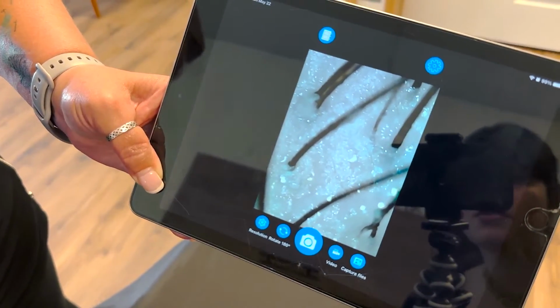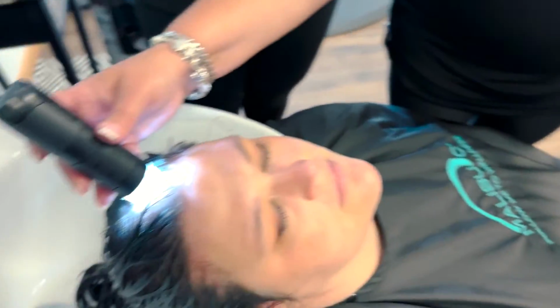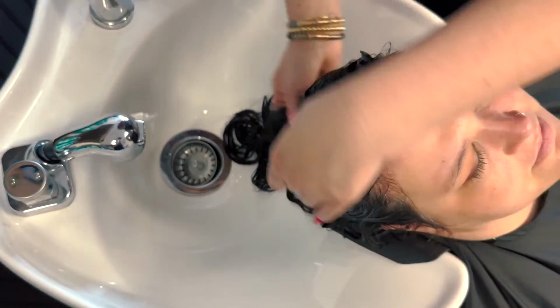If we would have seen a lot going up the hair shaft, because the hair shaft looks bumpy when there's a lot of debris on it, this doesn't. So she is done. At that point, Erica would shampoo with Undo Goo.